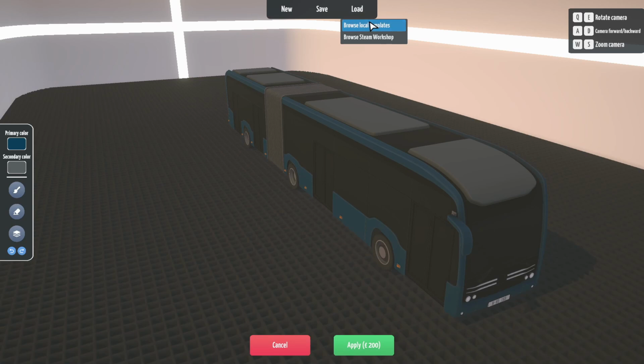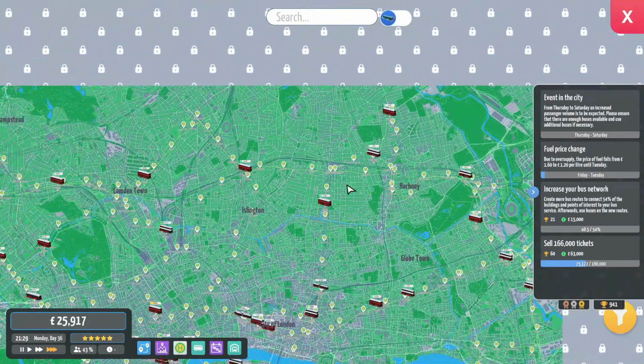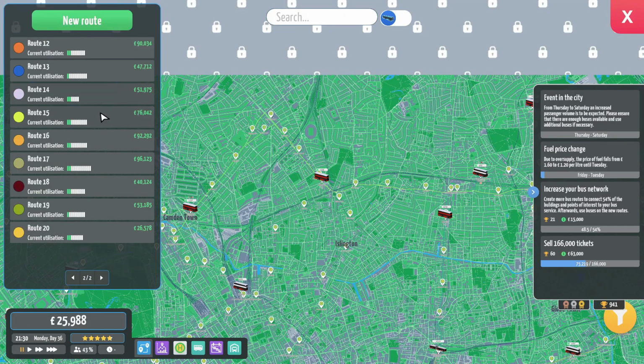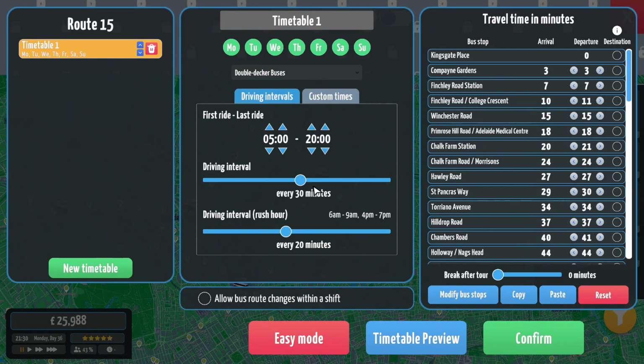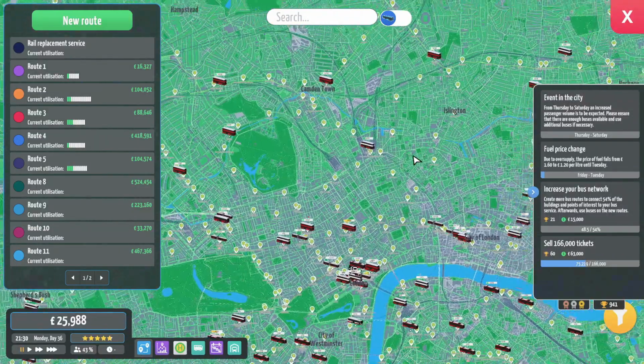We could have a look at reducing service frequency on some of our routes. For example, Route 15. What's Route 15 on? Edit timetable. Advanced settings. It's not very frequent. We're going to do that. It's more rush hour service, isn't it? We're going to reduce service frequency at rush hour for that one.